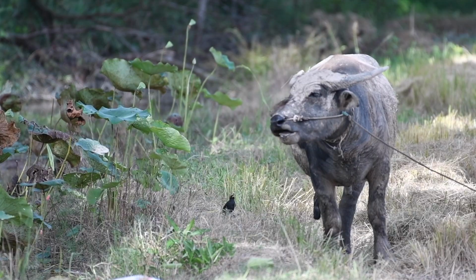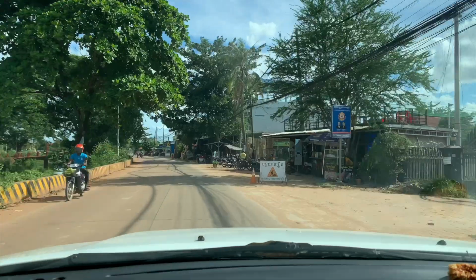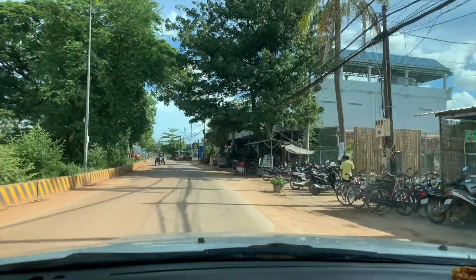Very windy. A little bit sitting next to the water buffalo. Yes, I think right now I am checking.